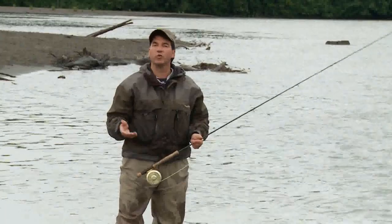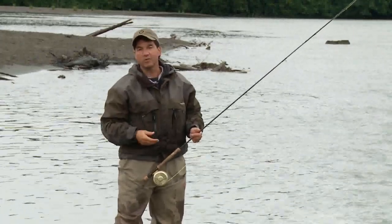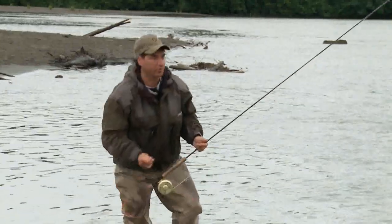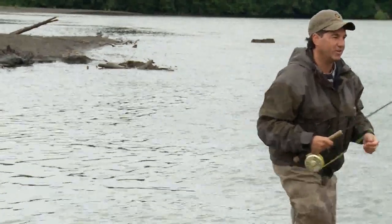And the nice thing out here is when the fish start coming in, usually with the sockeye comes some steelhead. So that's what we're hoping to get out here right now. And there are some big coho moving through the system, so let's give it a go again. Little leech pattern, not bad.